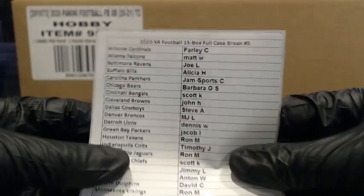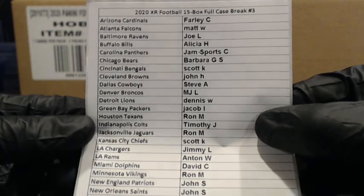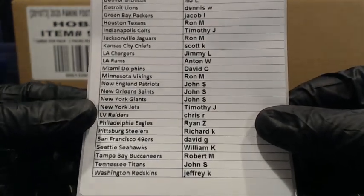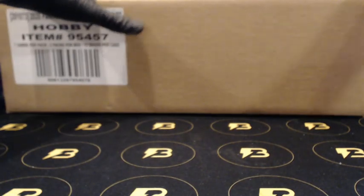Right, here we go, guys. 2020 XR football 15 box full case break number 3. Over for some fire for Jeff. All right. Good luck, everyone. Here we go.